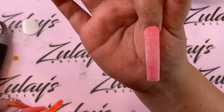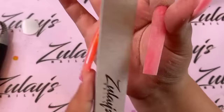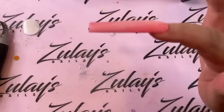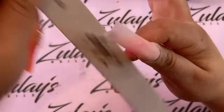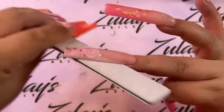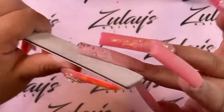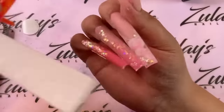Oh, the softy look. Oh, hell no. I have a client who asked for that. She told me, oh Zuley, can you file it more like this? And I was like, what do you mean? Like, round your edges? And she's like, no, they're square, but they look like this. And I'm like, girl, I can't. Even if I try, I cannot file like that. I didn't know what she meant.